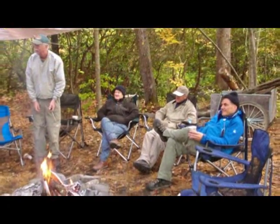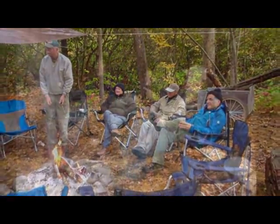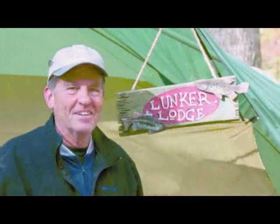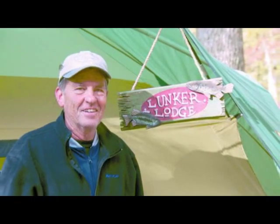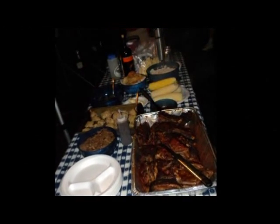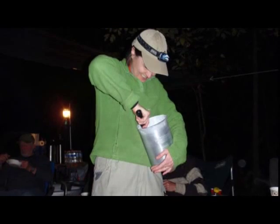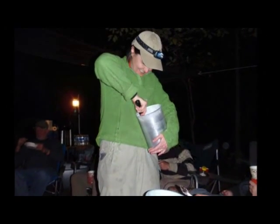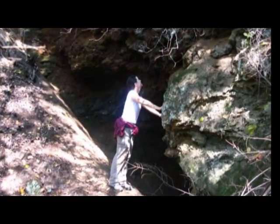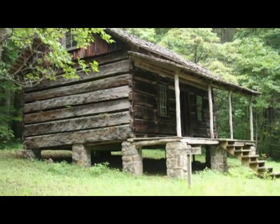Stories abound around the campfire. Some of them may even be true. No dehydrated meals at our camps. Even homemade ice cream to go with your made-from-scratch cobbler. History abounds, such as this 130-year-old copper mine and the 135-year-old Hall cabin.